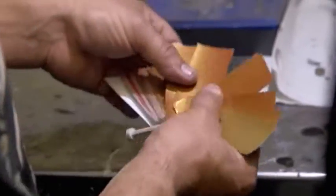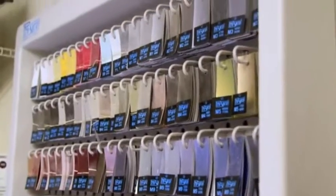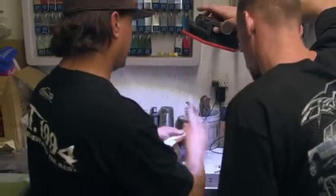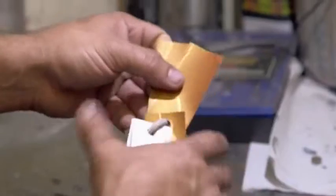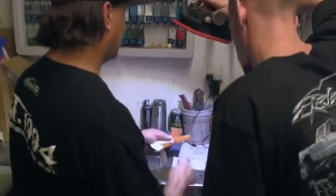Let me get this paint chip off, see what's up. Probably one of them too. One of them too? That one right there? That's it, man. I chose a burnt orange metallic that'll make this Baja look like none other.